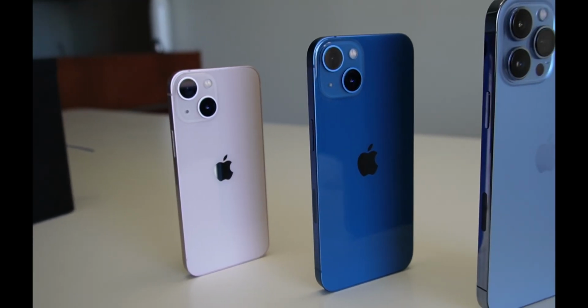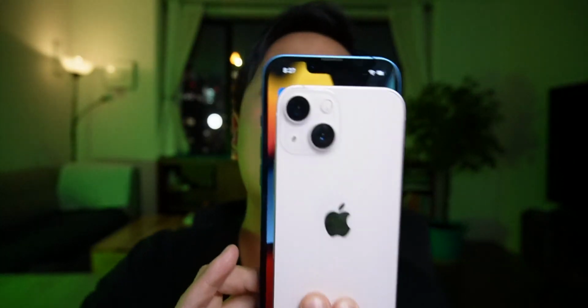All right, so with that being said, let's transition from the mini to the normal iPhone 13. So if I hold them up together from the bottom here, the mini is quite a bit smaller than the normal size one. For this comparison, I want to compare the iPhone 13 to last year's iPhone 12. Now, Apple, during their presentations, they always talk about all of the new improvements to the new iPhone from the old one, and they make it sound like there's such a huge improvement.